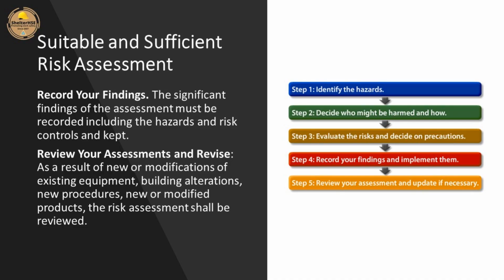Record your findings. The significant findings of the assessment must be recorded, including the hazards and risk controls, and kept. Review your assessments and revise as a result of new or modifications of existing equipment, building alterations, new procedures, new or modified products. The risk assessment shall be reviewed.